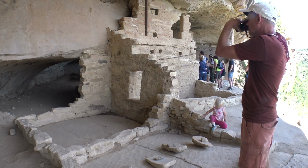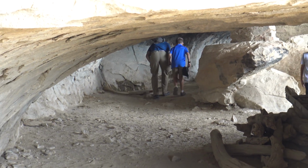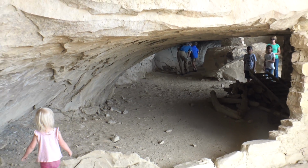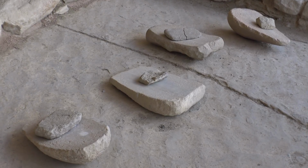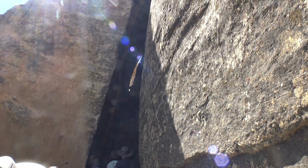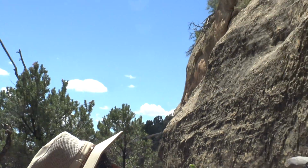I'll be over there to answer any questions if you have any. I can't say for certain. We have a display in our museum. I'm not going to say like pinto beans. These rocks here, what were they used for? Manos and metates. Oh wow. Good job, guys.